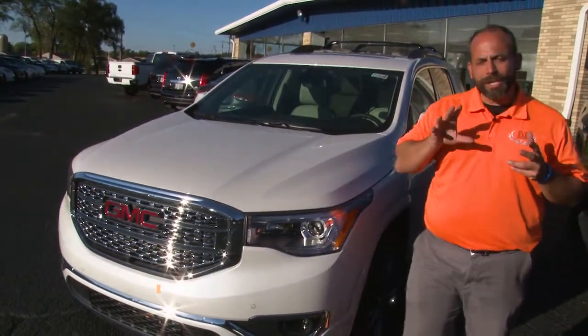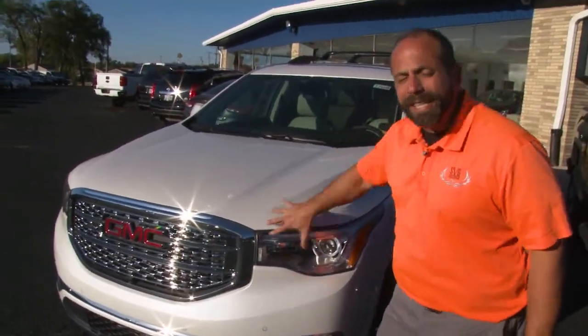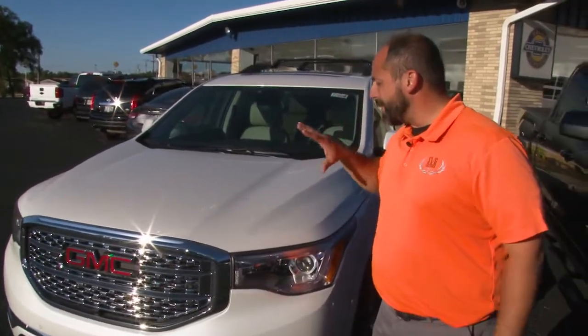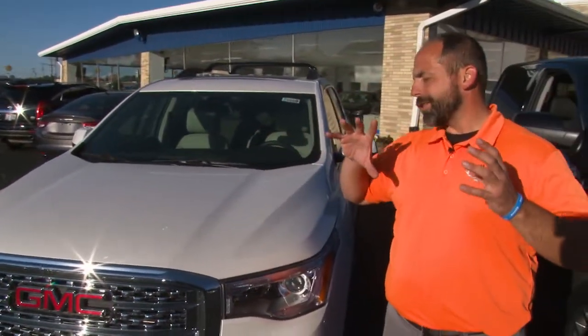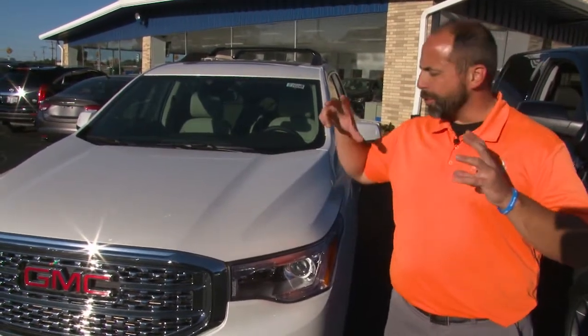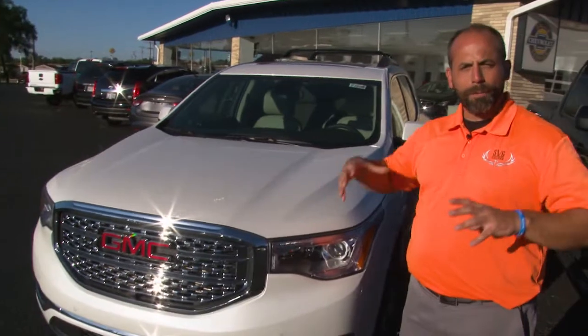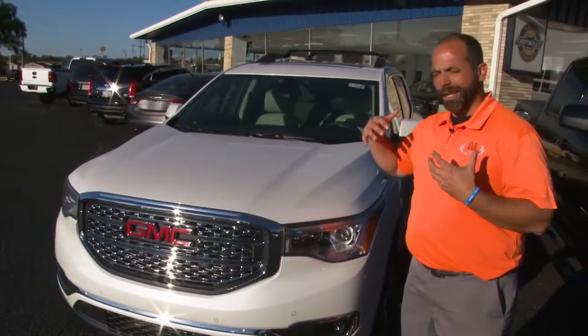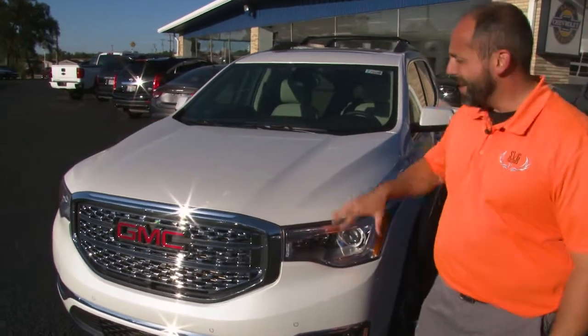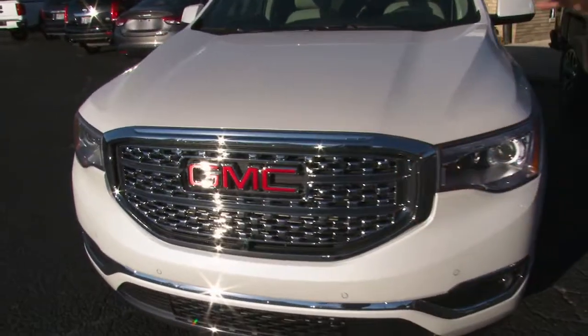All right, guys, last up is the 2017 GMC Acadia. Now, what GMC has done is they completely redesigned this. This thing is smoking hot, but this is probably the vehicle that just personifies GMC, their dedication to the professional look, but also the ruggedness and luxury all balled up into one, and it gives you an awesome vehicle like this.